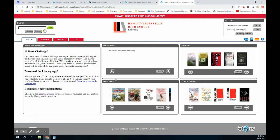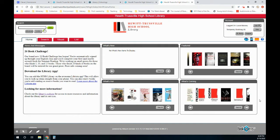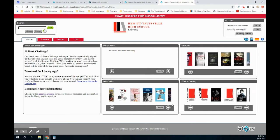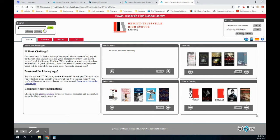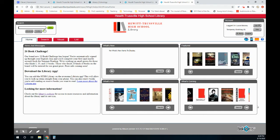What's Hot is what has been recently checked out or checked in at the library. And What's Coming are books that are currently in process. So they are here and we are trying to get them ready for checkout.